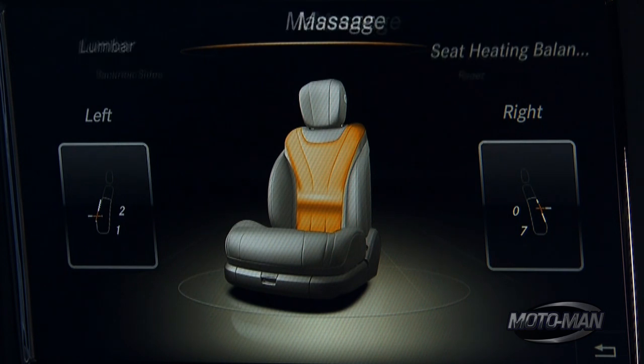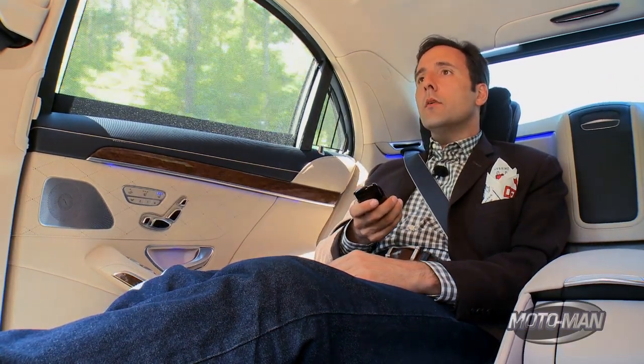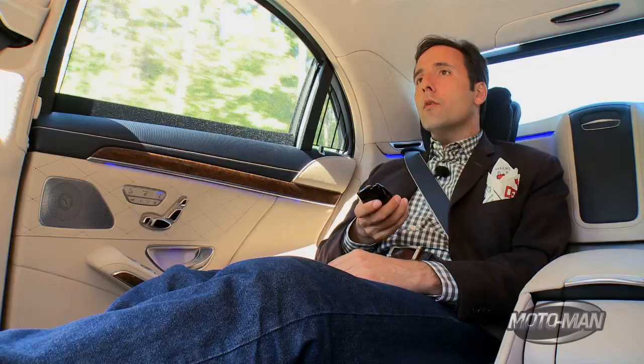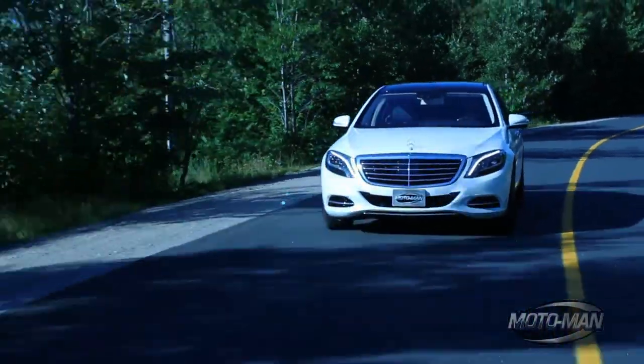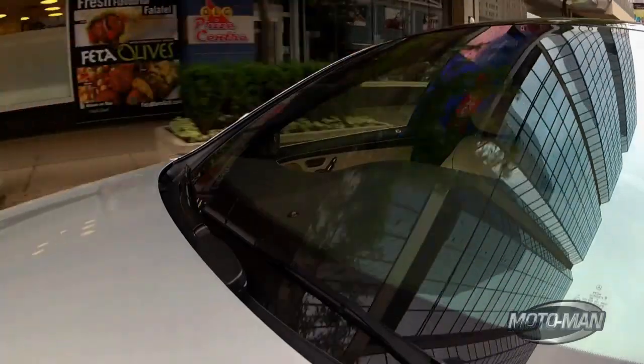And now on to the important stuff. You guys have to excuse me because I'm gonna set a massage for myself. So I am going to go through the menu. So while I'm busy doing that, it's time for a story. Let's meet someone behind the scenes of this car.